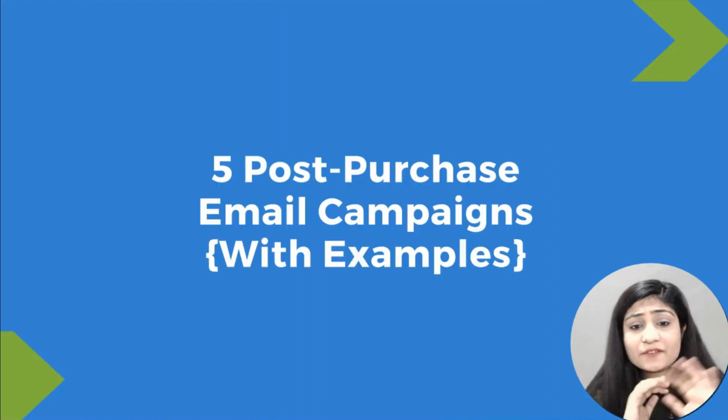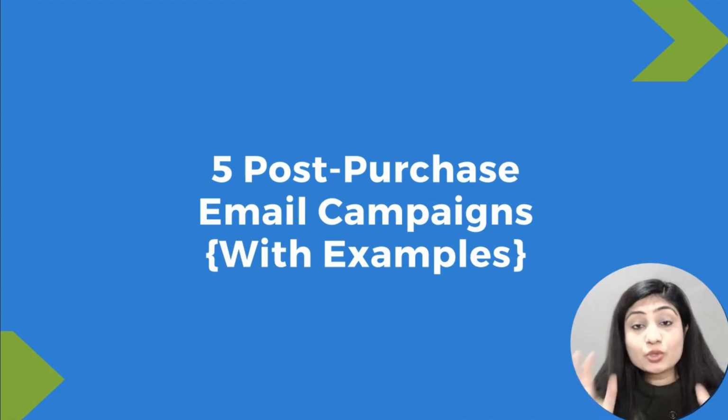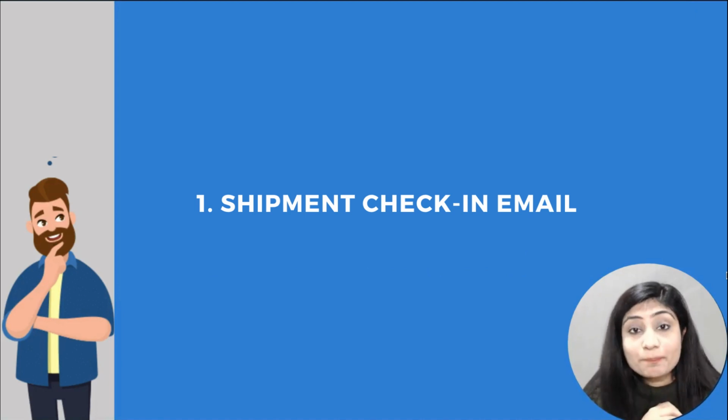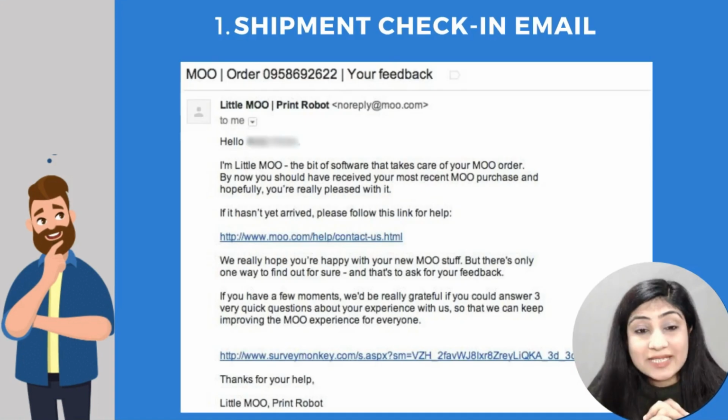So now let's look at the 5 types of post-purchase email campaigns with examples that you should 100% automate. Number 1 is the shipment check-in email, which is not an email where you're asking them for a review, or a public review, but you're just reaching out personally and asking them whether they've been satisfied with their entire shopping experience, and if the parcel has been delivered to them just how they expected. Here's one example of it.